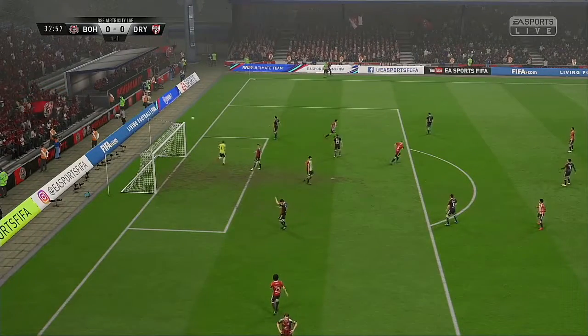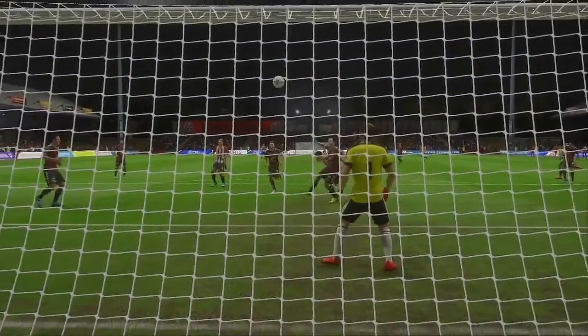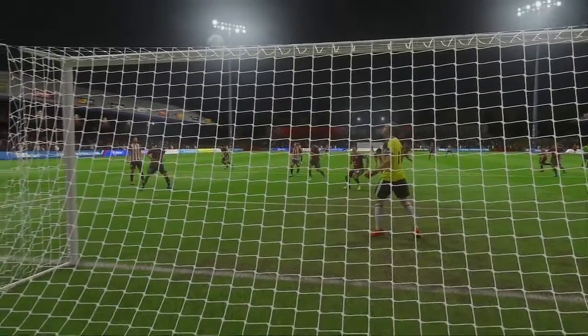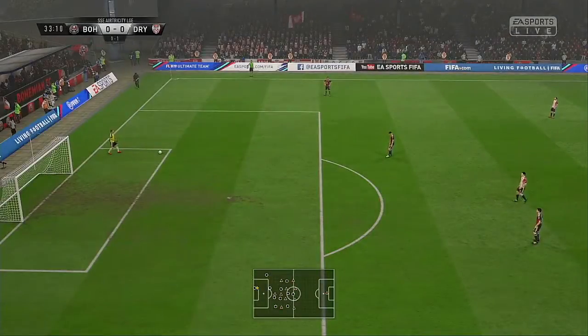Great chance! Got up well, but couldn't keep it down. Oh, the keeper was rooted to the spot, wasn't going to get there. Couldn't keep it down. It was a useful position he found himself in. Oh, he's getting some stick from the crowd, and you can understand why. It was an absolutely golden chance.